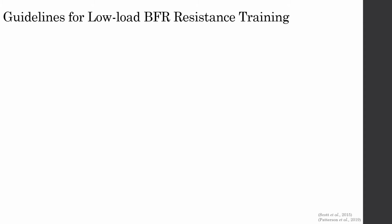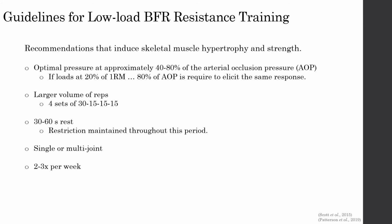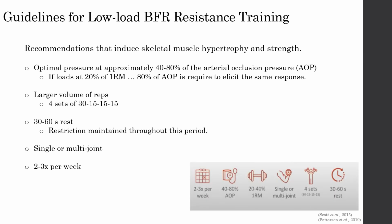However, in regards to low-load blood flow restriction training for skeletal muscle hypertrophy and strength, the recommended protocol, which was adapted from Patterson and colleagues, is as follows. This can also be visually seen through a schematic done by Scott and peers in 2014. To find an optimal pressure, the use of moderate subocclusive pressures that are approximately 40 to 80% of arterial occlusion pressure is recommended.